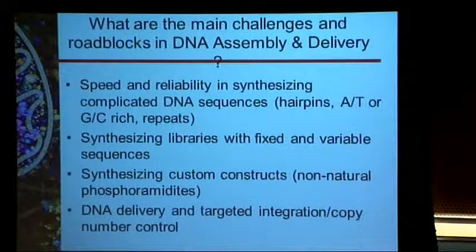Custom constructs. One that came up in my session was non-natural phosphoramidites. One thing that hasn't been in the talks, but has certainly been in the science literature of late, is people showing that you can replicate DNA with non-natural bases. And then again, as we said, came out of George's session was really DNA delivery with targeted integration and copy number control.